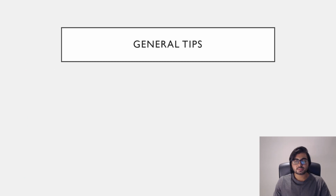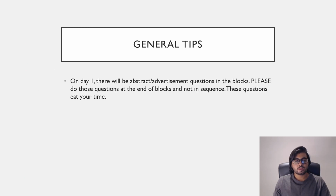Some other general tips for the exam. On day 1, there will be abstracts and advertisement questions in the blocks. I think all 6 blocks would have either an abstract or an advertisement. These are not very easy to solve with the given time, so please do those questions at the end of the blocks and not in sequence. These questions will eat your time.